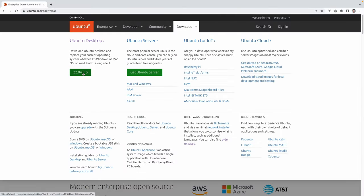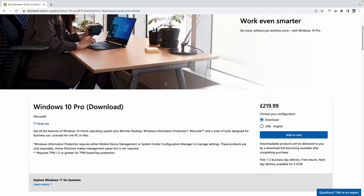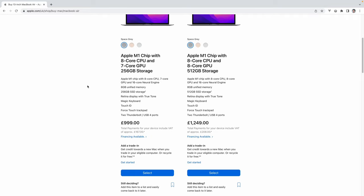Okay, let's start off on a positive note with what I liked. Firstly, there's the price. It's free. Ubuntu is freely available to install on any machine. This is in stark contrast to Windows, where you pay over $100 for a retail version of Home or $200 for the Pro version. The only way to get a machine with macOS is to purchase some of Apple's incredibly expensive hardware.